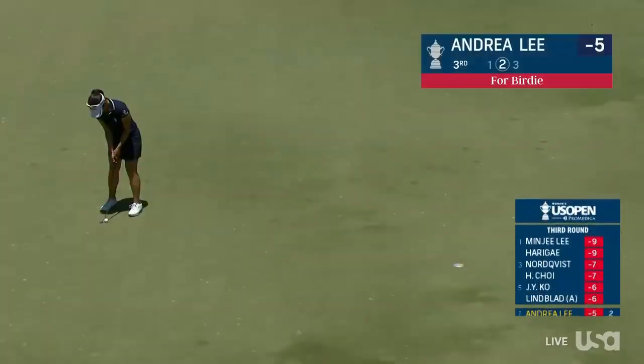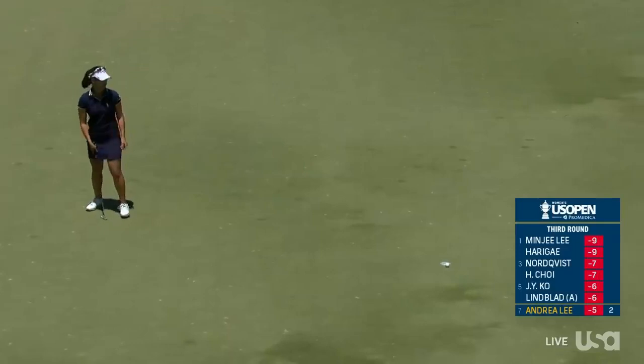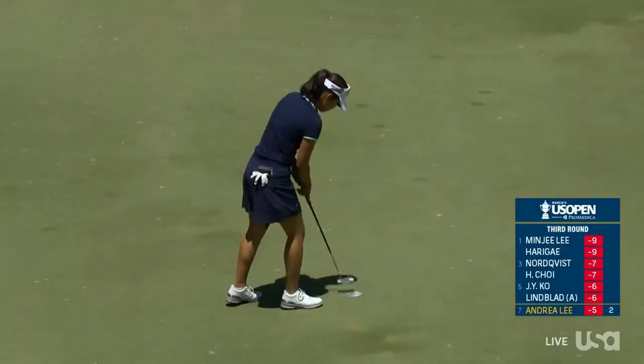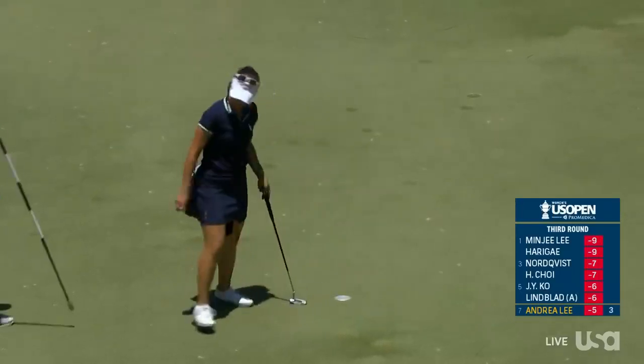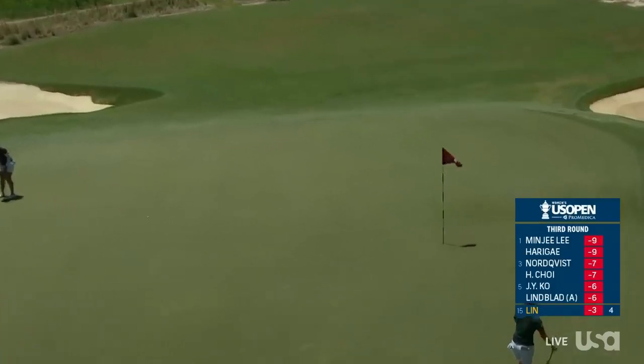It's the young 23-year-old from Southern California, Andrea Lee, coming off a 4th place finish at the match play last week in Vegas. Continuing that roll, she has a pretty hard putt here. It's uphill, just coming off a bogey at the 4th.